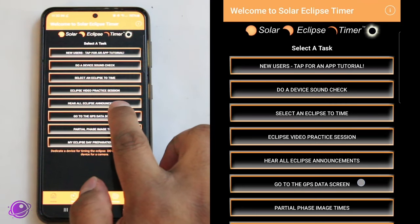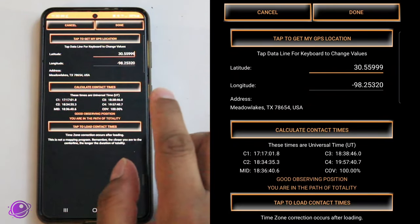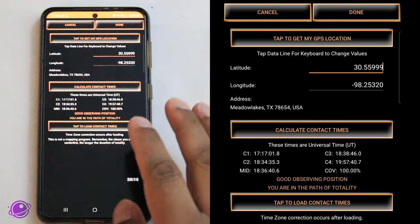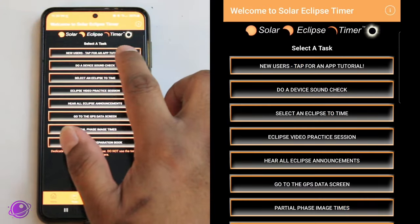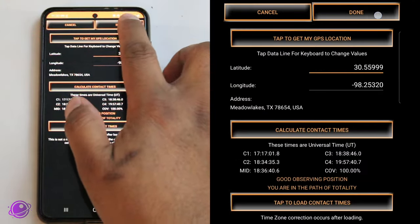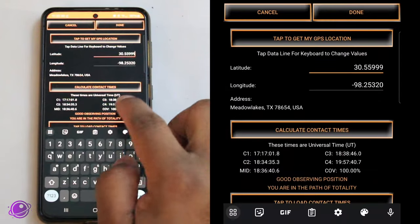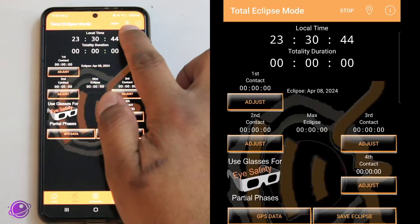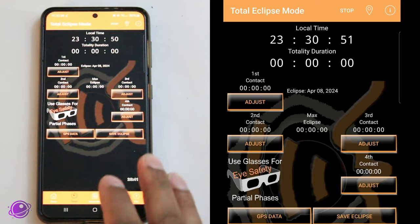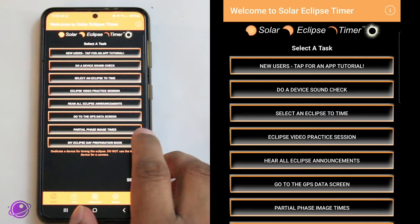The next option here is to go to the GPS data screen. This is kind of what we already saw before when we clicked on which eclipse we are going to observe. And you can set your GPS location here as well. Another thing I forgot to show you: when we select an eclipse and click on done, if you want to redo the GPS data, you can click on GPS data and fill it in here, or you can click on this little icon here, and it will refetch your GPS data and fill this out for you. So that's pretty cool too.